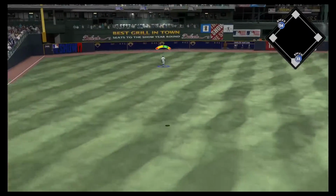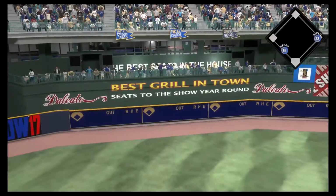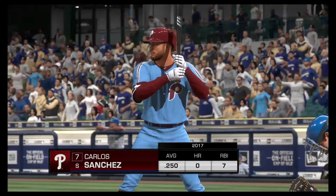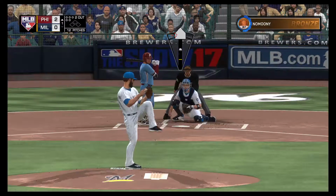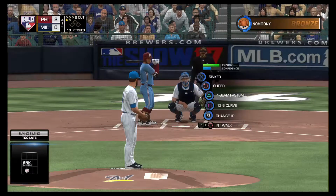There's a swing, and he sends a ball high in the air into left field. Broxton looks up, and that one is gone on a 2-strike count with 2 away in the inning. Digging in, the switch hitter, Carlos Sanchez. He's ready for his first at-bat of this early season contest. Way behind that pitch. It's 0-1.